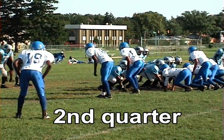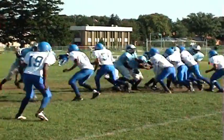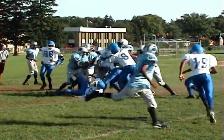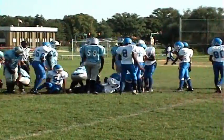Broadview ball, third and 25. They got a long way to go. And the play started. Oh, and the big pile does. They may have picked up a yard or two.